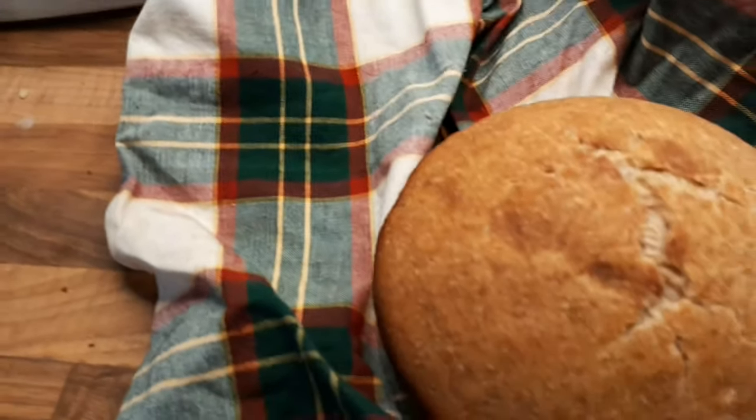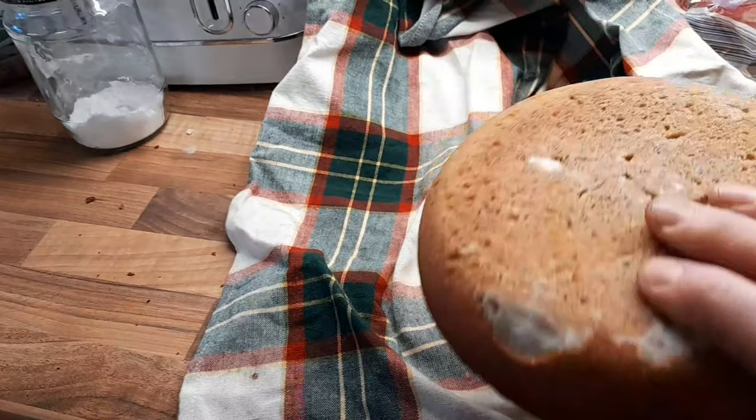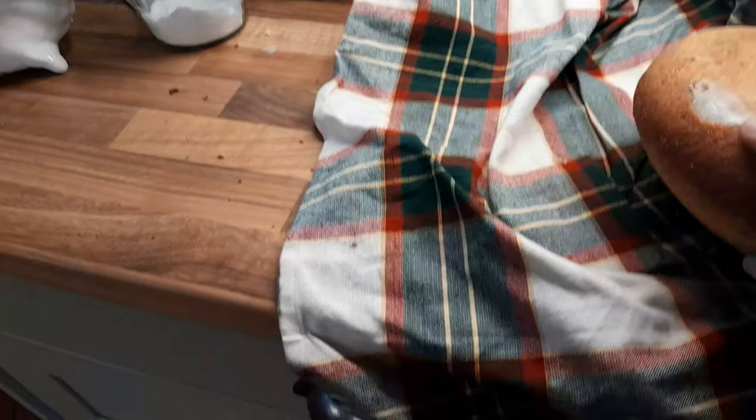I'm really proud of it. Really proud of it. I'll just turn you around. So this is my bread. I'm really, really pleased with it. Turned out really well. That's not mould, by the way, that's flour.